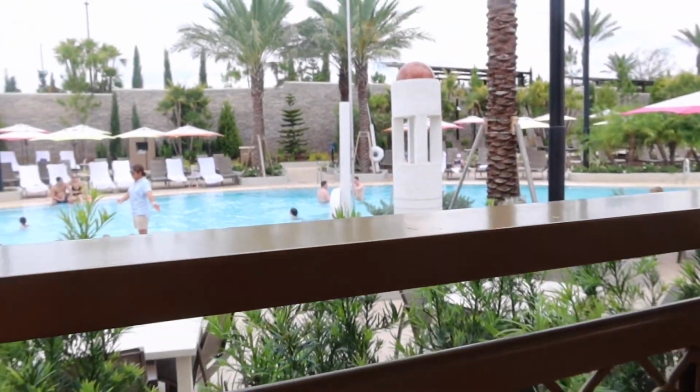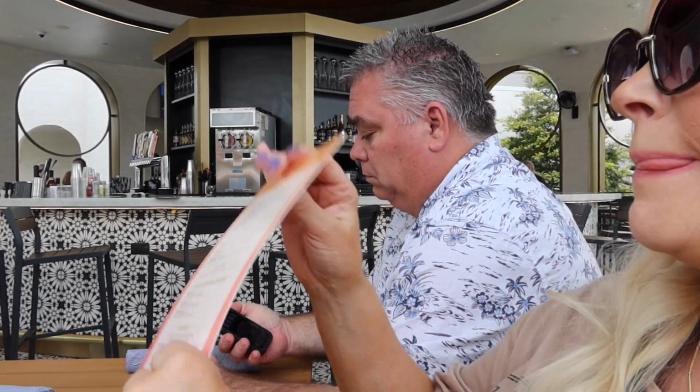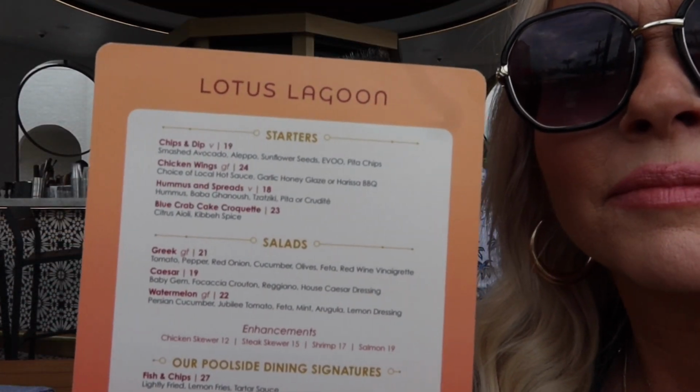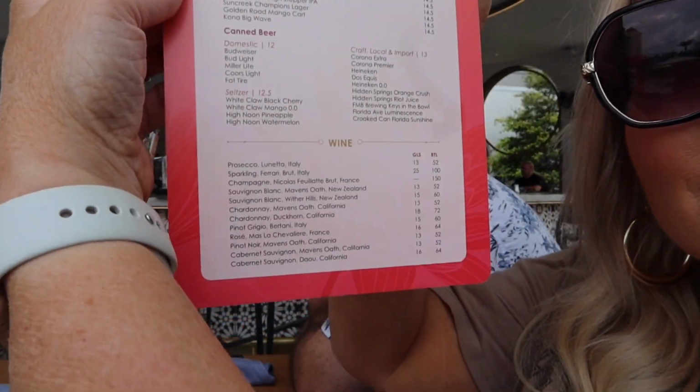So I've decided to take a break from filming in the Lotus Lagoon. We're going to have us a little drink and a recharge and a refresh. Okay, so this is the Lotus Lagoon menu. Cocktails, woo! Oh, but it's free here.